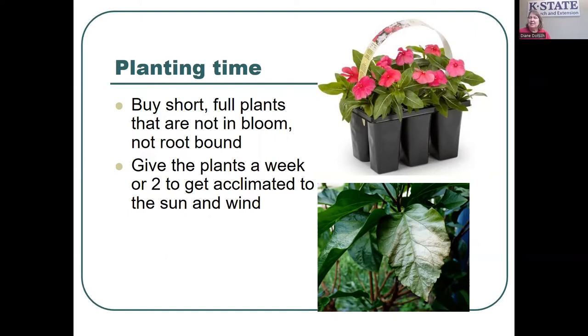If you bought some plants and they were inside the nursery or inside the garden center, what you want to do is give them at least a week and preferably 2 weeks to get used to our sun and our wind. So what I would do is put it out for an hour in part sun and then take it back, and then the next day put it out for 2 hours, take it back, 3 hours, take it back. That will prevent this sun scald that you see on here that the leaves can get, and that causes the leaf to die.